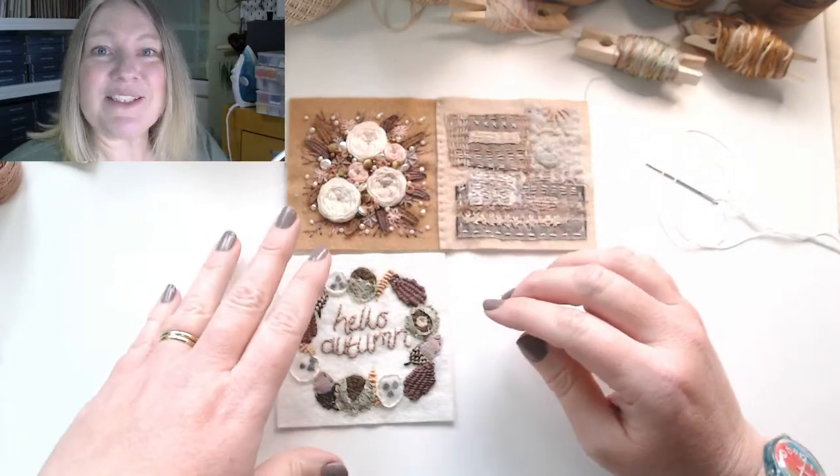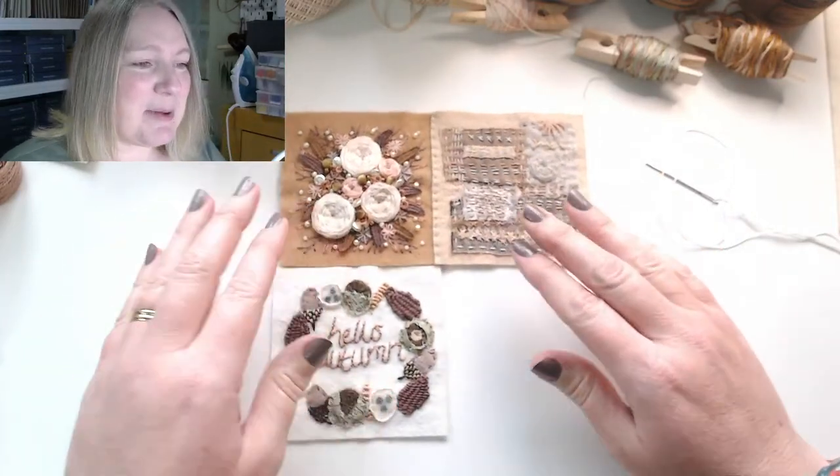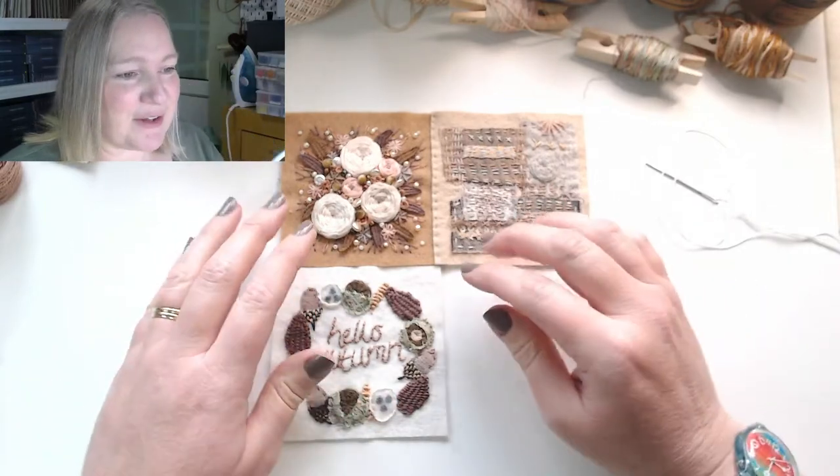Last week's square, yeah, I hope you're enjoying doing it. I had so much fun playing with the stitches. I've got our panels that we've done so far this month here.